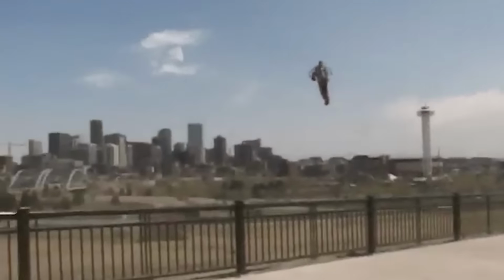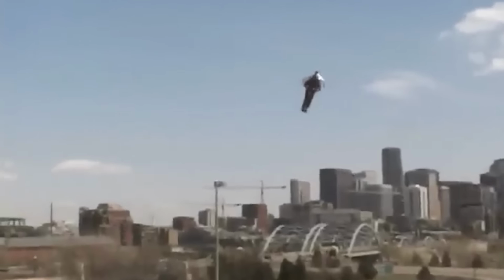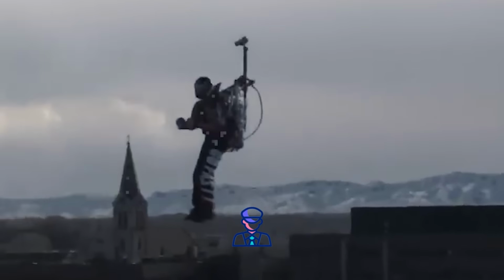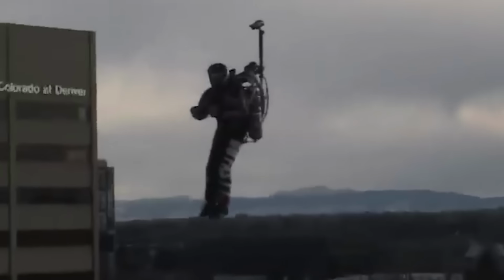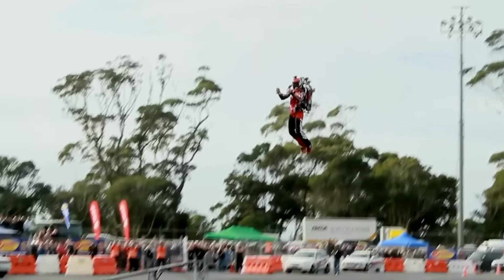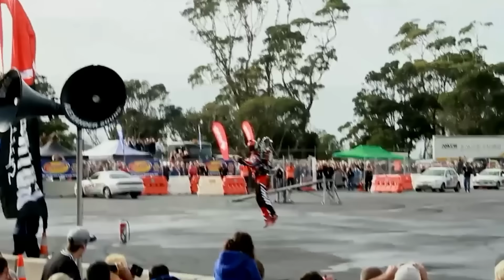While it only delivers about 30 seconds of airtime, those moments are packed with energy. Pilots can launch straight up, pivot in mid-air, and glide across arenas, rooftops, or riverfronts, making it a favorite for live shows, sporting events, and action-packed promos.